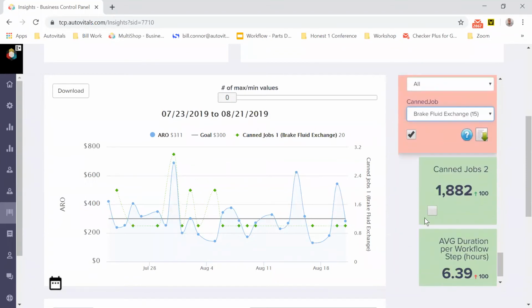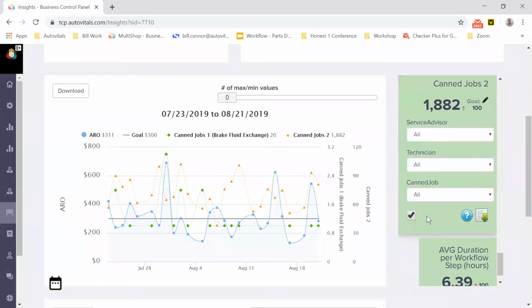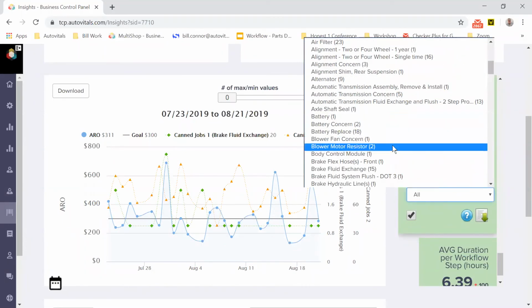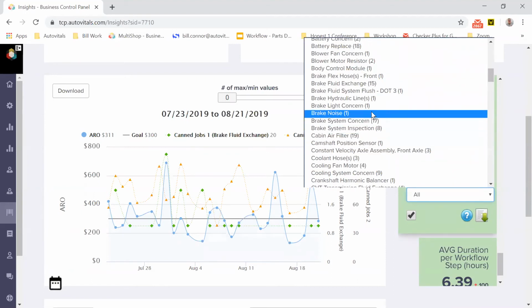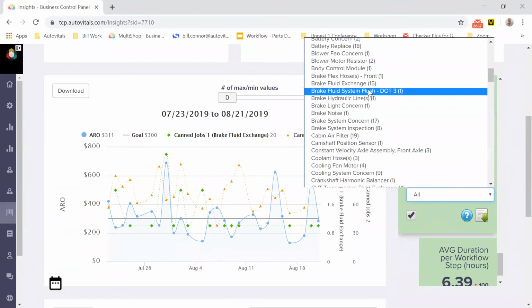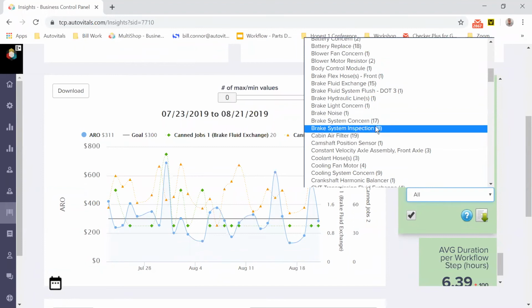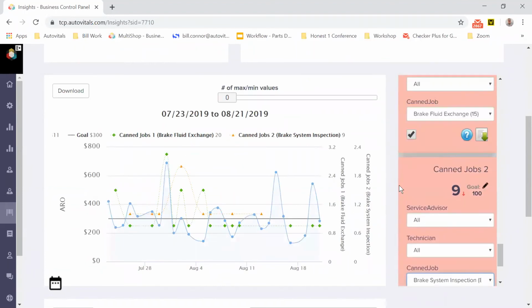And then I'm going to scroll down a little bit lower. And I want to come in here and choose this next one. And I want to go ahead and choose brake inspection because that's the other job that I want generated by doing this. And somewhere in this list, I should have a brake inspection. Right there. So now I've got the 2 jobs I want to focus on.